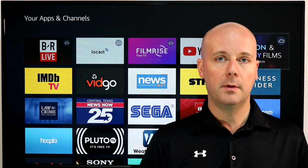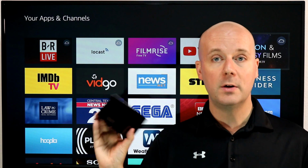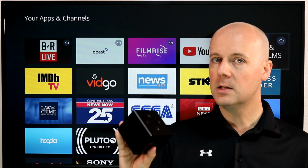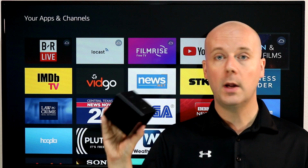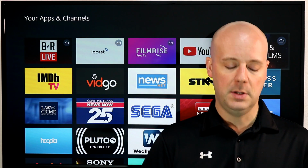So a quick recap of the 3 to pick, and I'll have links to all of them in the show notes down below. Fire TV Cube, $119. Fairly expensive, slightly slower than the 4K. Does offer 4K HDR just like the Fire TV Stick 4K, but has an Echo speaker built in.